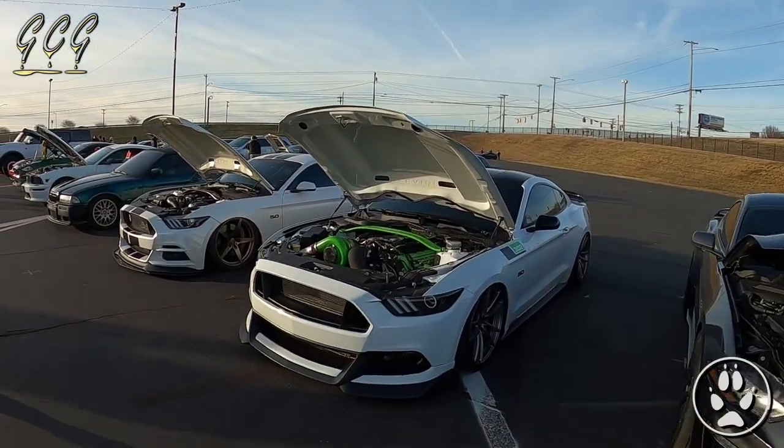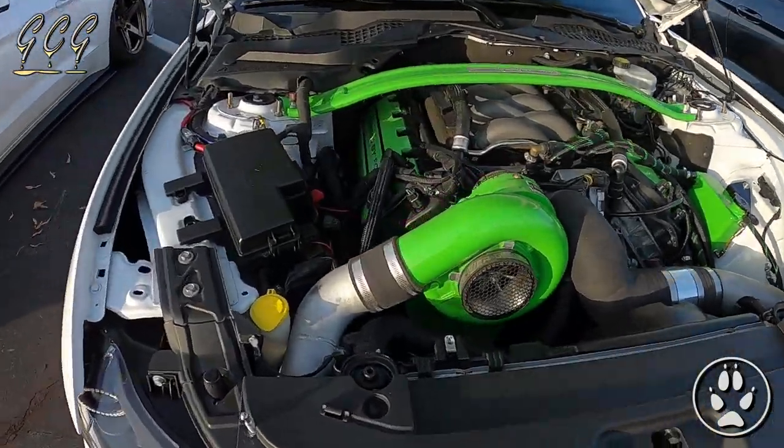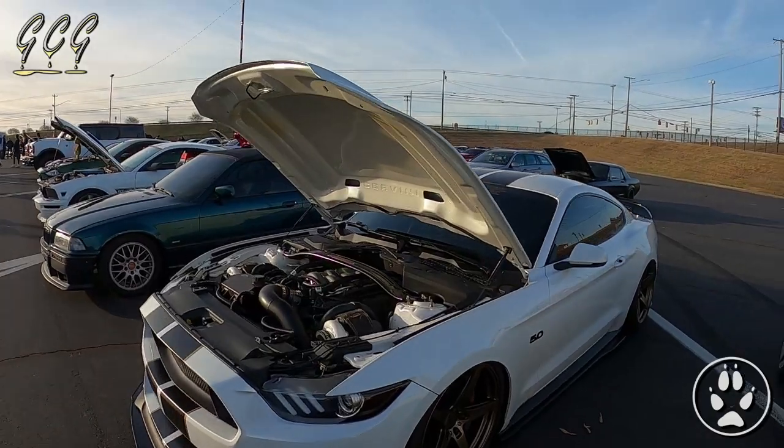It's supercharged. A little Paxton on it. I'm sure it runs good. Look at the stance on that thing. Think it's bagged?